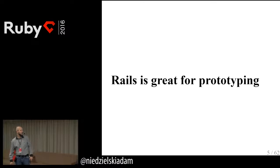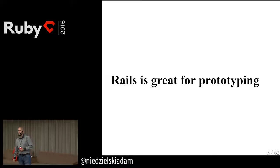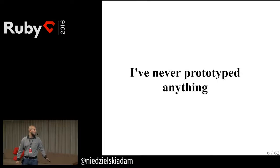And here's another sentence which is commonly heard. Rails is great for prototyping. And I agree with it. If you want to build a prototype, Rails is awesome. There's no doubt about that. But I have to confess to something. In my life, I've never prototyped anything. If you define a prototype as a project where, at the beginning, you know that after 2 months we are going to throw this whole code away, then for me, this is a prototype.